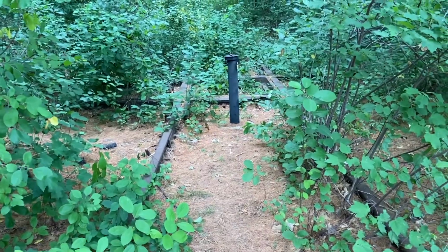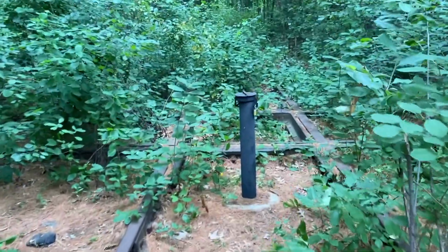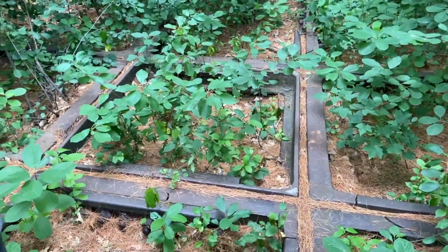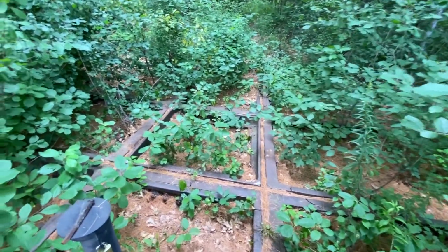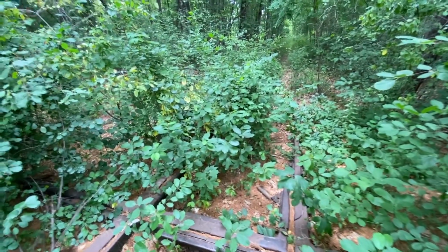And so here's the diamond. Let me get a little further out here. It's pretty cool. So let me bring up my notes here.